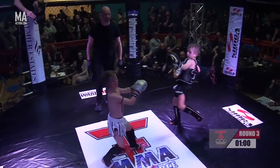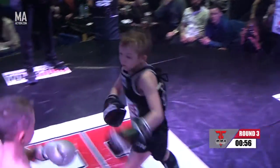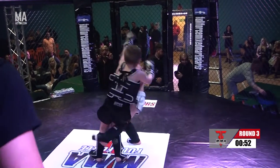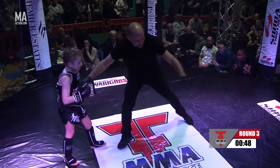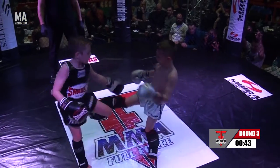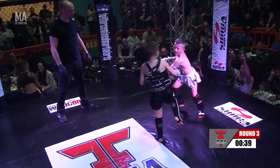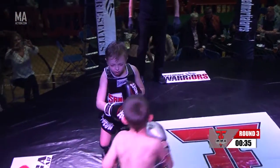Into the third round now. Jenson looking for a high kick early. Again, inside outside for Sam McCormack, really being the tail so far. Little jumping push kick from Sam McCormack. Jenson looking to answer now with his own outside right kick.